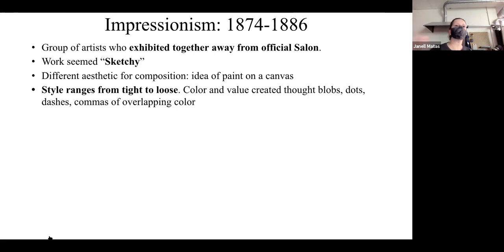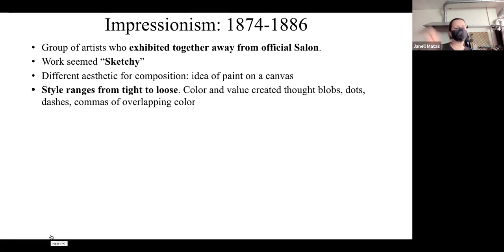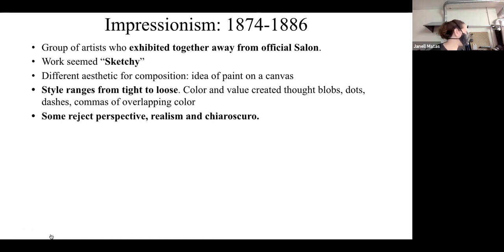Sometimes his works were incredibly loose, where you saw these big, broad brushstrokes. And then sometimes he would use smaller little dots, or would smooth out the value as well. So there's all different kinds of marks, from dots to dashes to commas to splats to flat brushstrokes, depending on the kind of brush you would use. They often rejected linear perspective. Now, that doesn't mean that we won't have linear perspective, because Degas and Cassatt used it all the time in their images. But a lot of them rejected that formal art that we've been seeing since the Renaissance, showing realism, showing typical chiaroscuro.